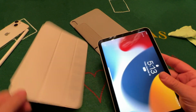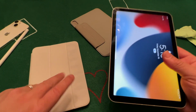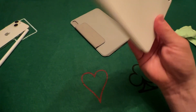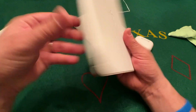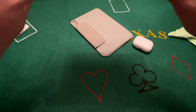This is the Apple case. Okay, I bought this with the iPad mini. When it came in the mail, I wanted a case. There was no other cases out at the time, and I bought it. $59. A lot of money. But it's very nice. But the problem with the iPad case, which is why you see some discoloration here, is it has nowhere to store safely the Apple Pencil.